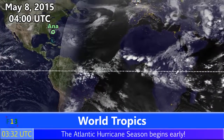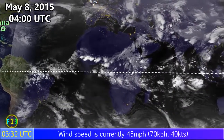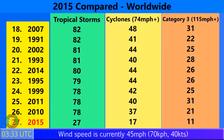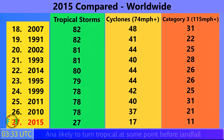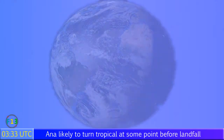As of May the 8th at 4 AM UTC, Subtropical Storm Ana is the only thing in the Western Hemisphere, and the first thing for a while to occur there. In the Eastern Hemisphere, Typhoon Noel is approaching the Philippines, with Tropical Depression 7W and 94W also there. 27 storms have formed so far in 2015 around the world. This would be number 28, but we only classify them as one when it becomes tropical. 17 have become Category 1 hurricanes or their equivalents around the world, and 11 have become Category 3 storms with winds of 115 miles per hour or higher. Very unlikely that Ana will even approach Category 1 intensity.